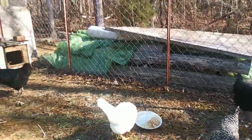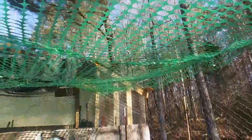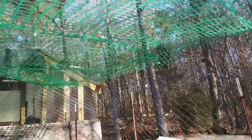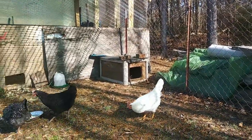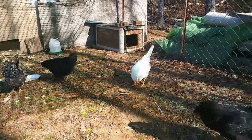This is a great yard. This is perfect. See that? It's all covered and connected, so I may try to eventually do something like this with mine. And they've got a little nesting box over there. We probably should put some more bedding in it. But they are getting acclimated and they seem pretty happy.